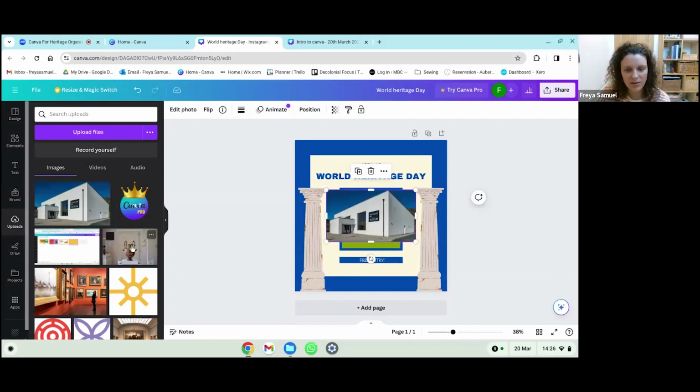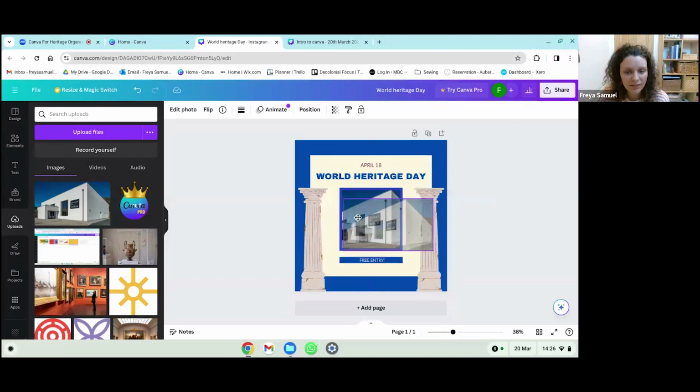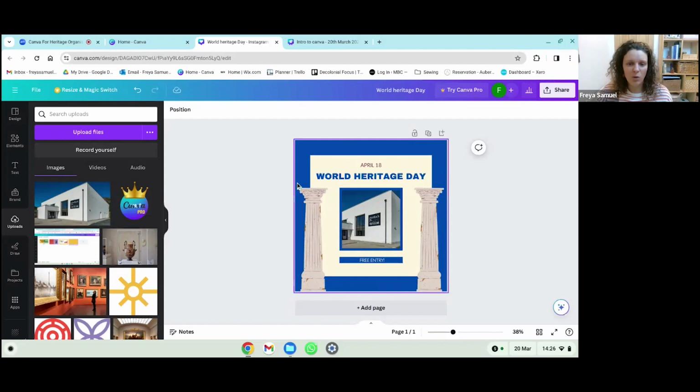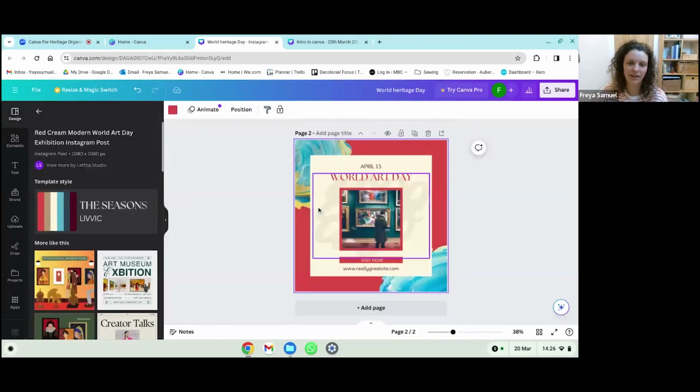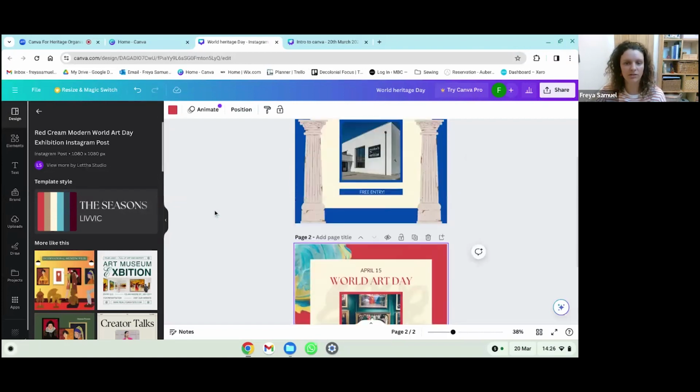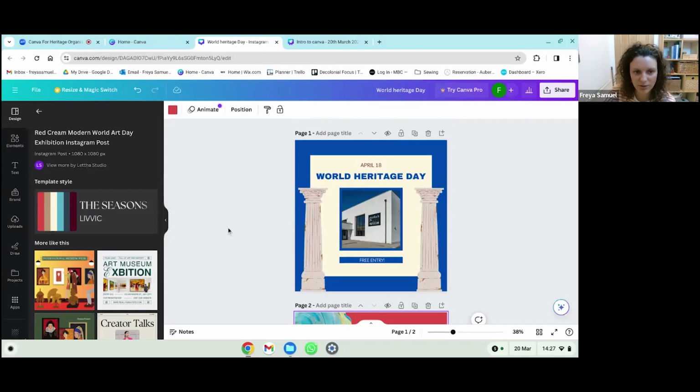Clicking that image brings it into the design. And to make that photo fit into the middle of the square, we're basically just going to pick up the photo, drag it, and drop it. And there it is, dropped neatly into that square. So that is dealing with frames, editing text, using graphic elements and changing colors. And then we have got a personalized, slightly more streamlined version of the original design that we started with, which was, just to show you as a comparator, that one. So we've gone from that World Art Day post to this nice blue World Heritage Day post.